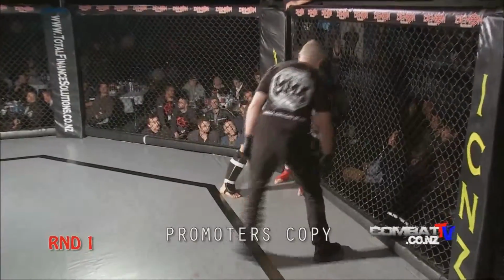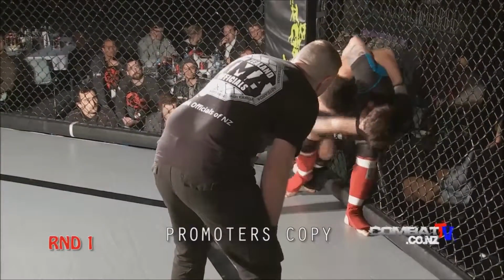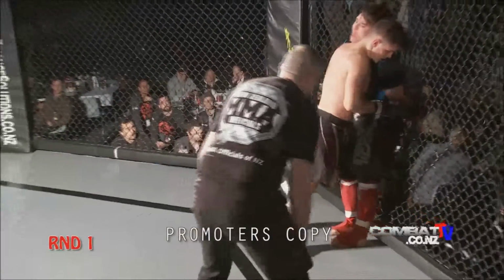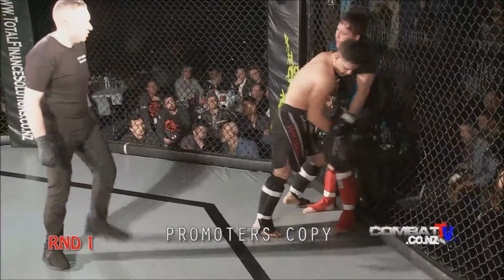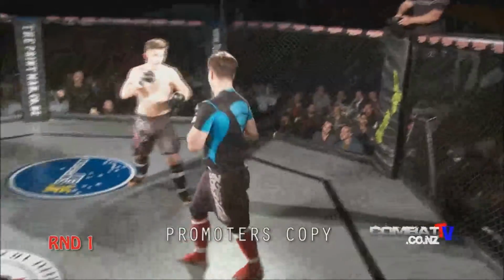Quesada, just with a slip there, goes in with a knee, pushing up against the cage. But you've got to remember here, this is wrestling pressure. So what he'd be trying to do is look for a leg or a takedown and push them up against the cage. This is very taxing for fighters, especially if you're not in premium top position, fitness and everything like that. It can be very draining for a fighter being up against the cage, because the guy's constantly putting pressure.